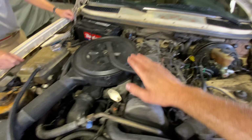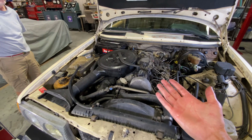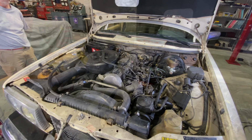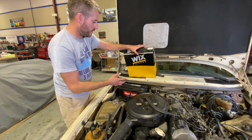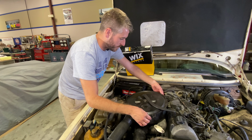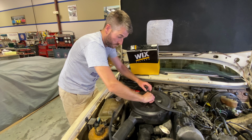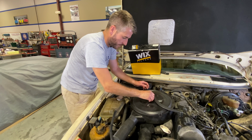But there is one more filter I'd like to change before getting this bad boy out on the road, and that's this big air filter right here, which should be very easy to replace compared to a modern car. All right, and we've got our new air filter, which can stay up there, but this one's relatively toolless. You just kind of spin everything off here and Bob's your uncle. It should be an air filter under here.